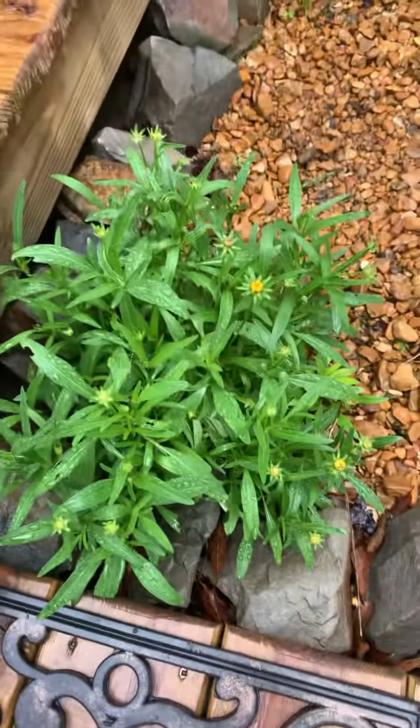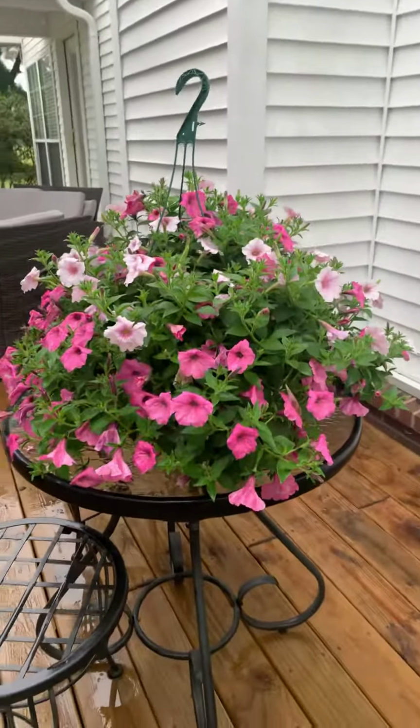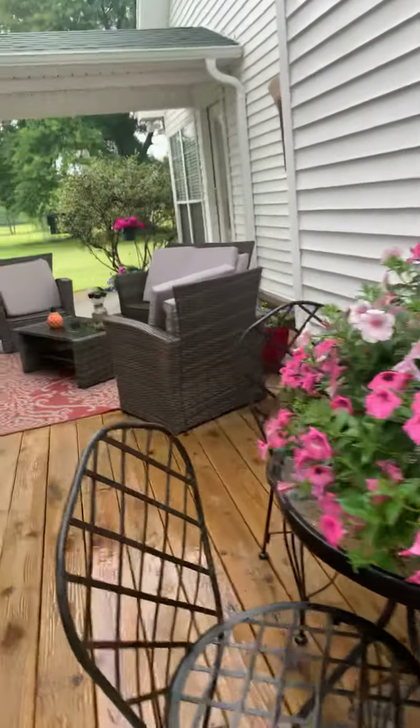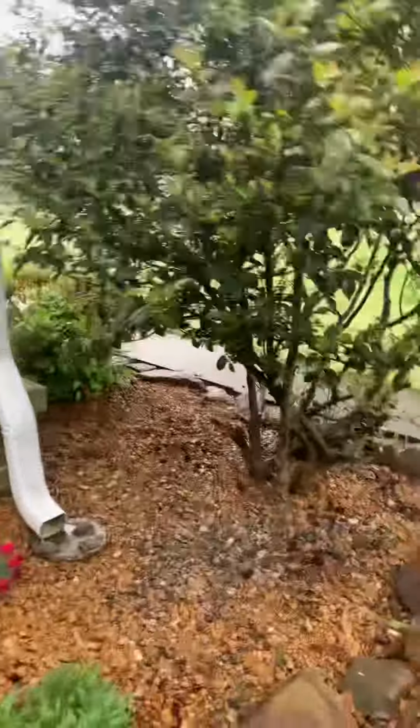These little things, I'm not sure what they're called, but I've got three of them in this flower bed, and they're so pretty. And look at this basket I got. It covers the whole table. And then I'm going to go around front and show you my amaryllis plant, how pretty it is.